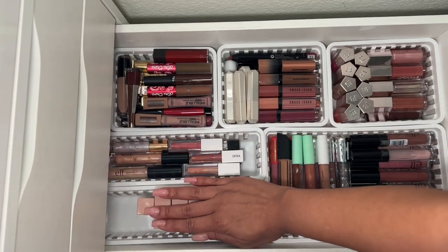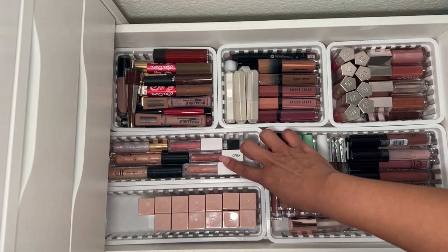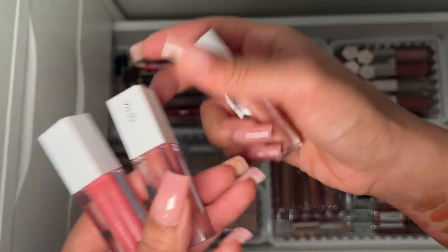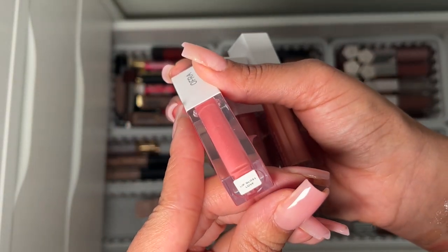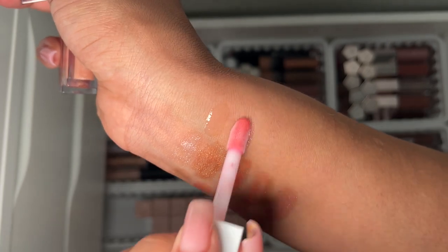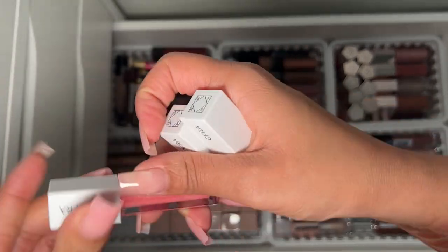So that's it for this section right here. These are all of my glosses. These are glosses too, but I put these in here because this section is kind of a topper section. Apricot Dream, Natural, and Love. You can put them on your lips by itself, but I would prefer to put them over something because they have a little shimmer and a little bit of color, but they could definitely be worn alone as well.